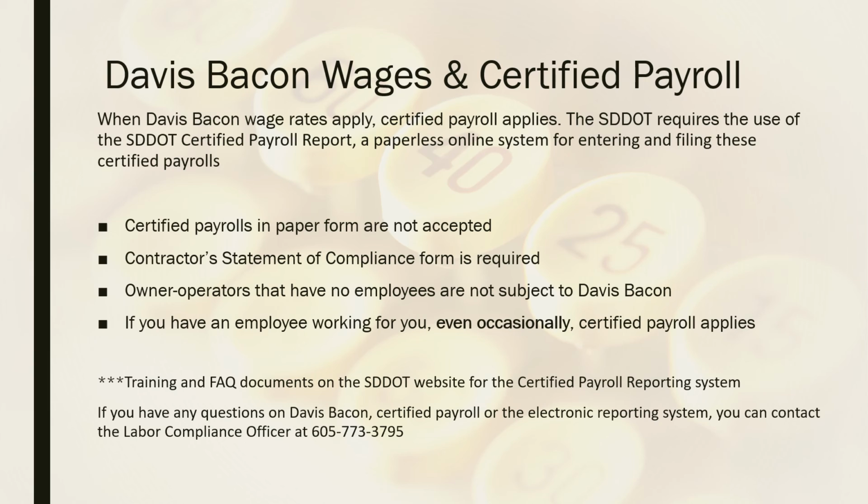A contractor's statement of compliance form must be submitted weekly. If you are an owner-operator and have no employees, you are not subject to Davis-Bacon wages. If you have any employees working for you, even occasionally, certified payroll will apply.